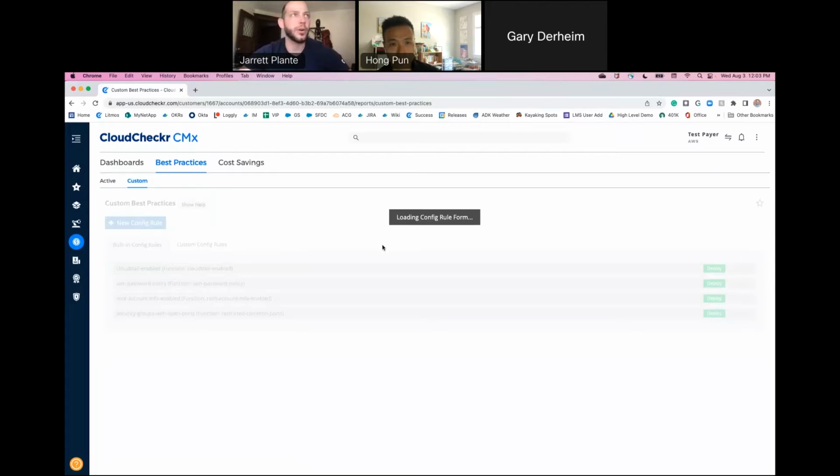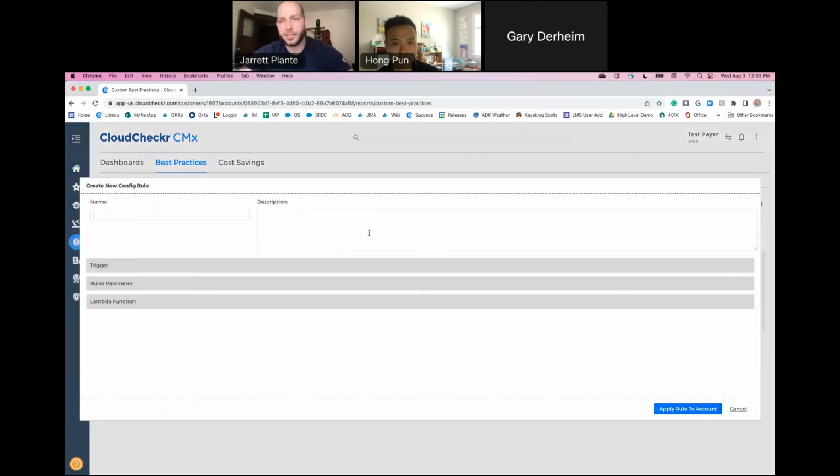And you'll have to bear with me as my laptop sounds like it's about to take off for flight. I don't know what's going on with my Chrome CPU usage from the WebEx and CloudCheckr.